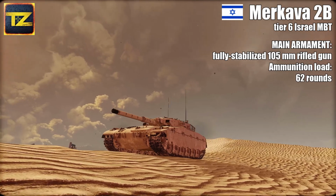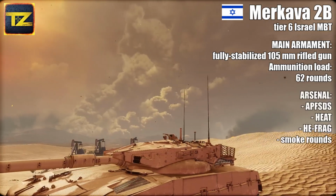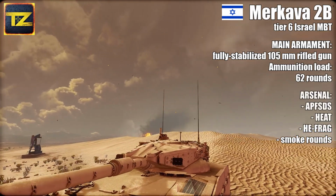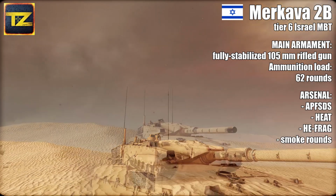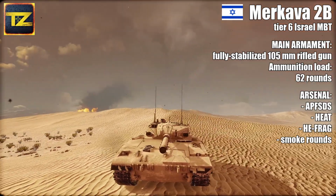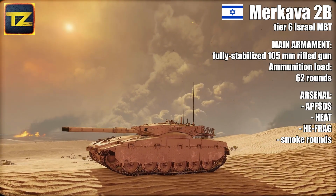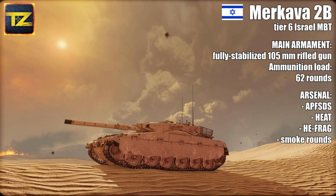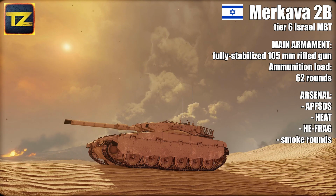Each container holds, as we know, 4 rounds. Ammunition load is 62 rounds, and its arsenal consists of armor-piercing fin-stabilized discarding sabot, or simply darts, HEAT, HE frags, and smoke rounds. Alternatively, Merkava Mark II can carry up to 10 fully equipped troops as passengers at the rear, instead of ammunition, and this unique feature is present on all Merkava variants. It makes this tank quite versatile, allowing it to carry infantry into the battlefield or evacuate casualties under heavy armor. So troops embark and disembark the vehicle through the rear hatch.